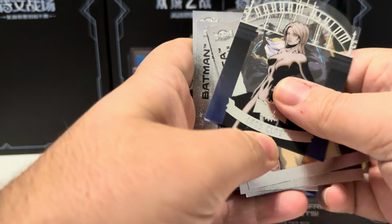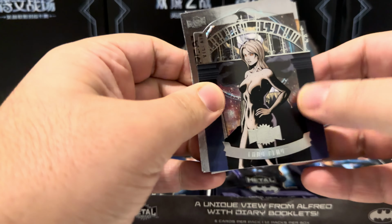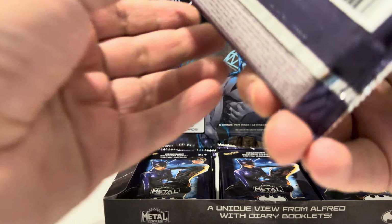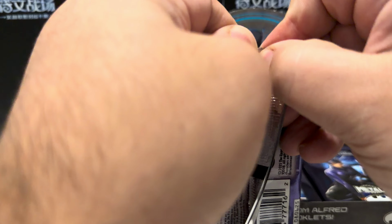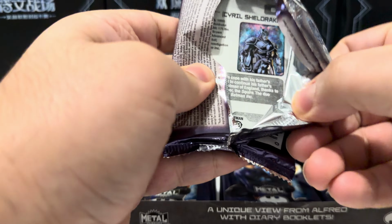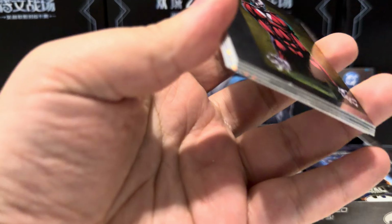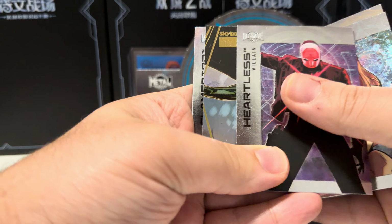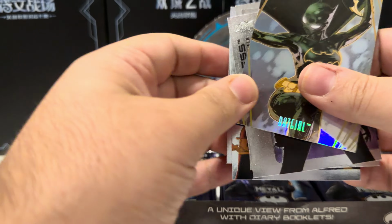Here we get our guaranteed Arkham Asylum. It's Lady Clay. Like when you hit a big PMG, you don't want it to be Humpty Dumpty or something. You want it to be a big character. We have Deadman, Vicky Vale, Heartless, and Batgirl. Looks really nice.